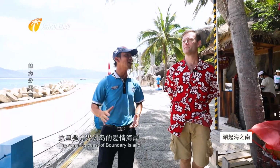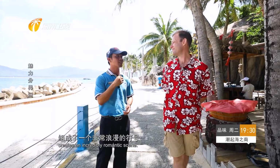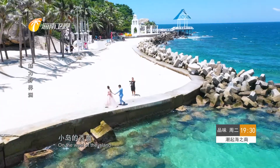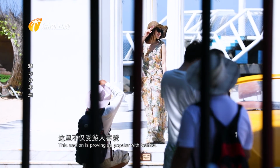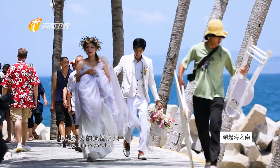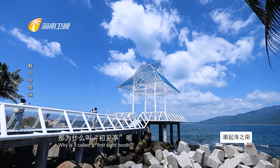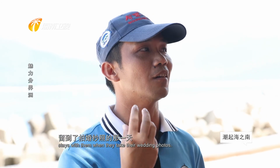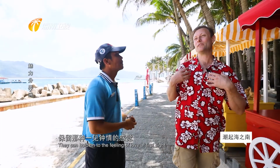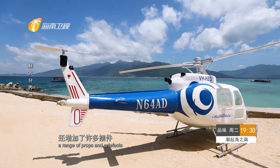这里是分界洲岛的爱琴海岸，蓝天、白云、青山、绿水，还有礁石和洁白的沙滩，组成了一个非常浪漫的一个符号。 On the west of the island, there is a small bay where the sea is calm. This section is proving as popular with tourists as it is with newlyweds. 打造了一个拍摄婚纱为主题的地点，为了丰富这个地点，还建了一个初见亭。 看到了，那为什么叫初见亭呢？ 恋人相遇的一瞬间，怦然的心动，这一份热情和感觉流到了拍婚纱照的那一天。 好浪漫的，保留那种一见钟情的感觉哈。 是的，是的。 To make any visit all the more varied, a range of props and artifacts has been added.